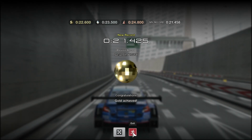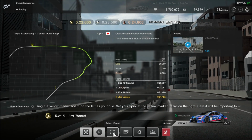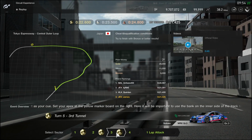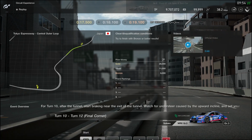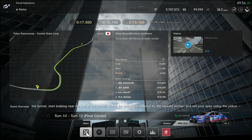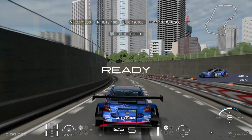21.425, so around 2/10 gained on the traction control system run through there. Pretty good section, but we come on to the final section, sector 4, which is probably my weakest sector. It seems that every last sector on every track is my weakest.